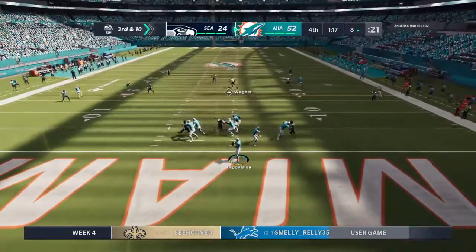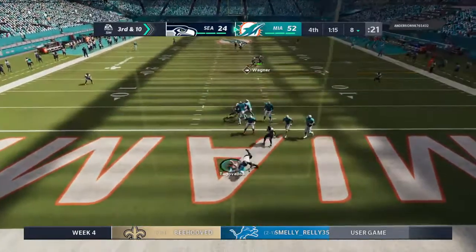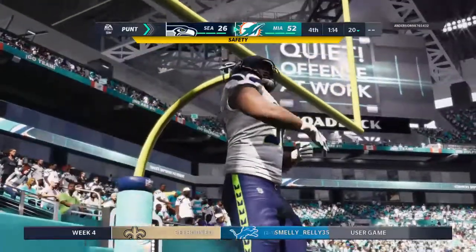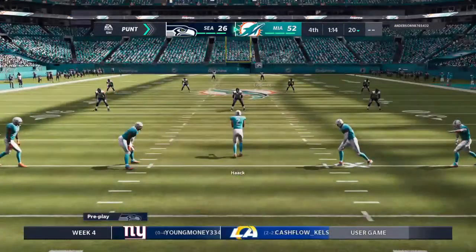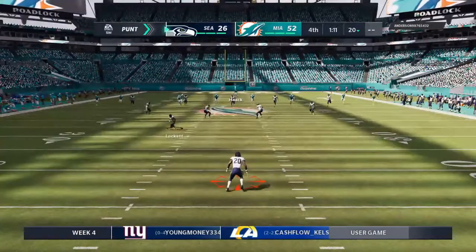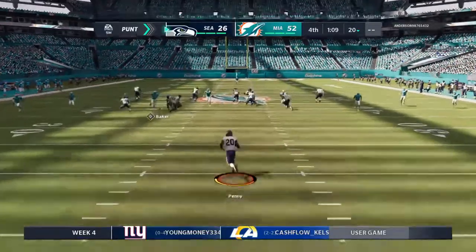Throwing is Tagovailoa on third down here. And a most curious way there to burn some clock. That was wild, and at the end of all that, it winds up a safety. All right, Charles, help me out here. Fourth quarter, you've got the lead, and you run backwards into the end zone. You're just trying to do too much.